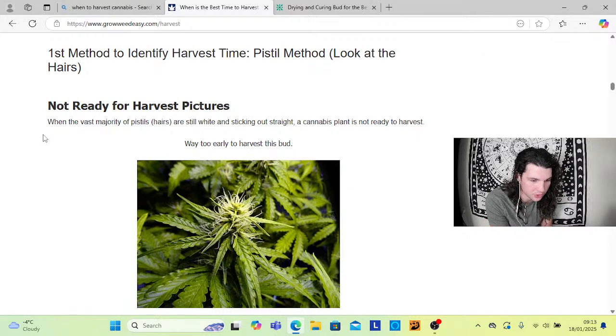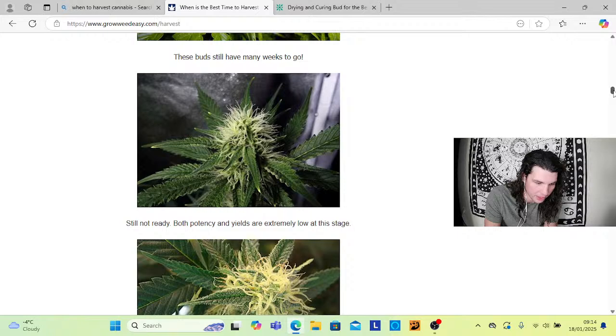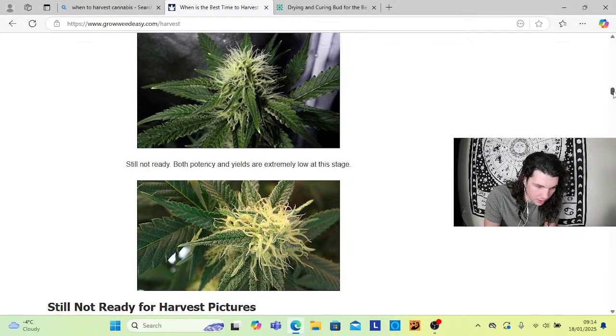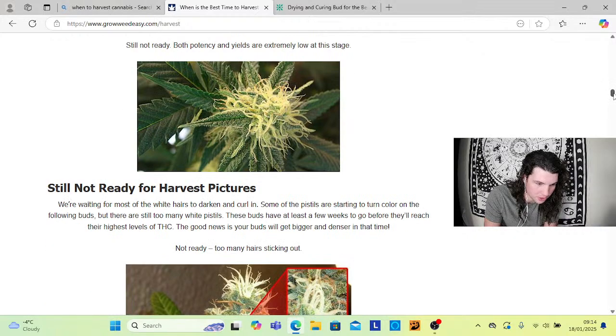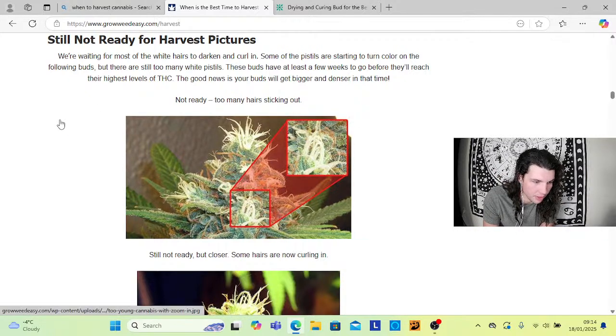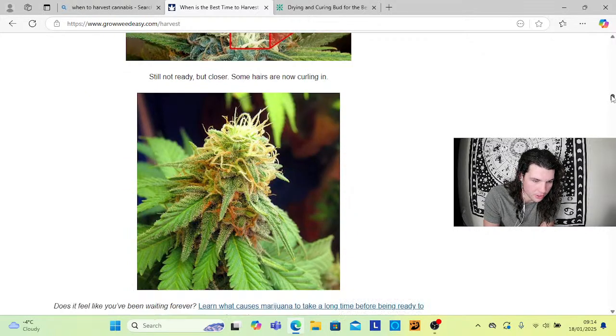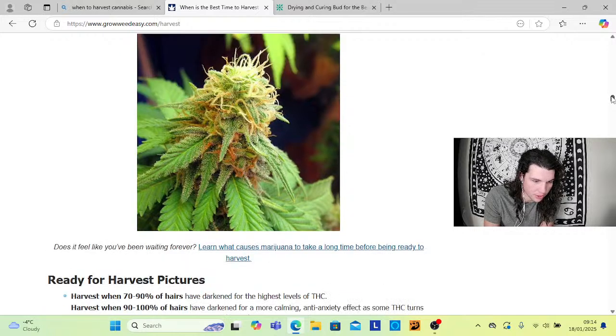When the vast majority of pistils, or hairs, are white and sticking out straight, the cannabis plant is not ready for harvest. This is way too early for harvest, and that's probably about week 4 or 5, many weeks to go. Not ready. Both potency and yields are extremely low at this age. Still not ready for harvest. We're waiting for most of the hairs to darken and curl in. Some of the pistils are starting to turn color on the following buds, but there are still many white pistils. The buds have at least a few weeks to go before they reach their highest THC levels. The good news is your buds will get bigger and denser in time, which is very true. Too many hairs sticking out, still not ready but closer. Some hairs are now curling in.